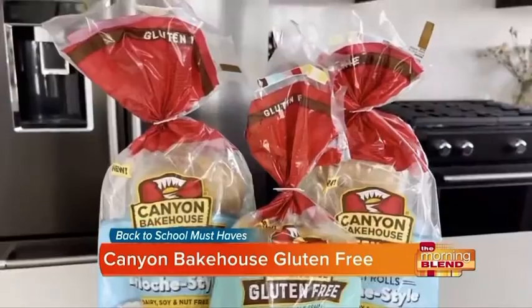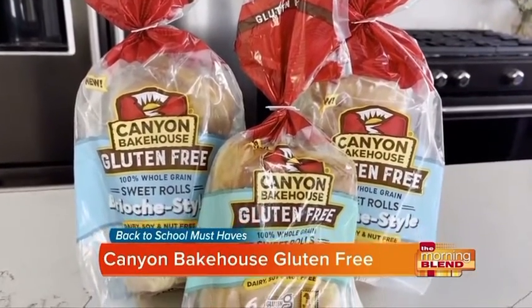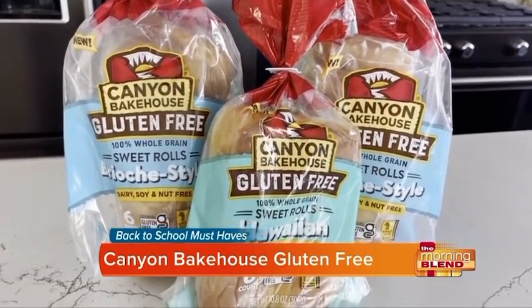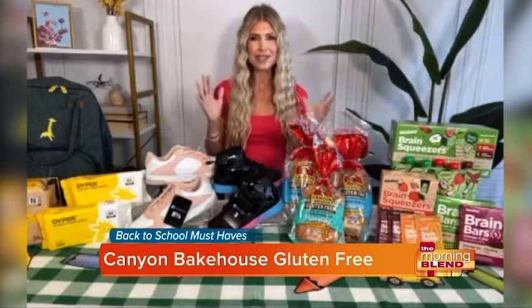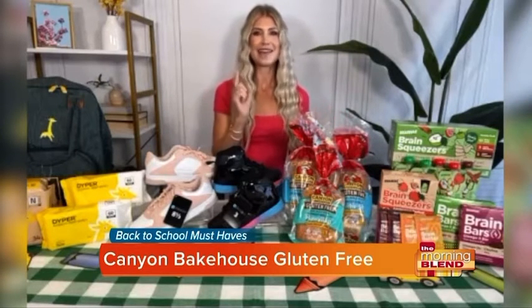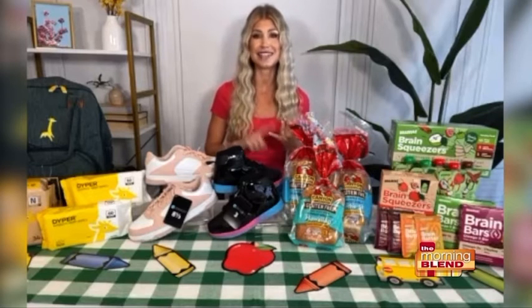You can have cute little egg sandwiches in the morning. You can pack small sandwiches in your children's lunchbox, toast them up for a quick snack, or put them on your plate for a dinner roll. I have such picky eaters at home that they will always eat this if it's on their plate at dinner time. And of course, all of Canyon Bakehouse breads are gluten-free, and they're also free of all the top allergens like soy, dairy, tree nuts, and sesame seeds.